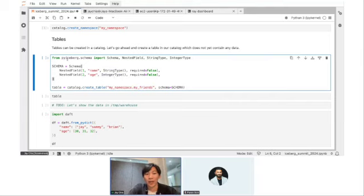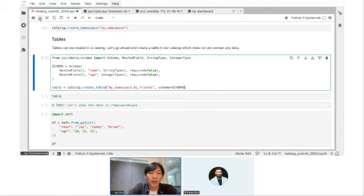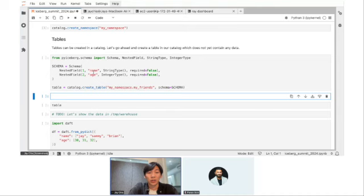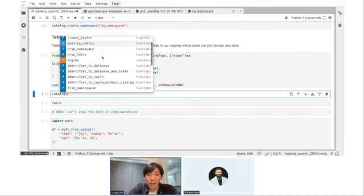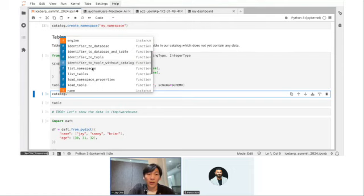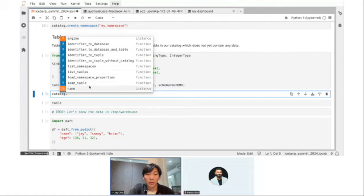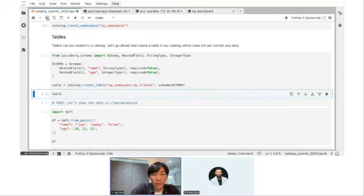Everything you're looking at is easily doable from the PyIceberg library, which allows you to create schemas just like so. The nice thing about running in Python is that it gives you really nice auto-completions. If I do catalog dot and press tab, it shows me everything that I can do with the catalog object. If you want to create a table, drop a table, or list all the available namespaces and tables, that makes it extremely easy to do all through Python. So let's go ahead and run this. This should now create our table object.